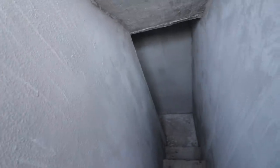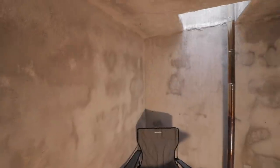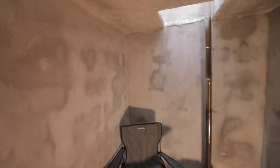All of this is dry now. A few damp patches down here, but it's dry on the floor. Still with the sump pump hole, I'm going to sort that out. It's dry, luckily. But look, there's still damp patches in there. I know, I can see that. But it's way better than what it used to be.